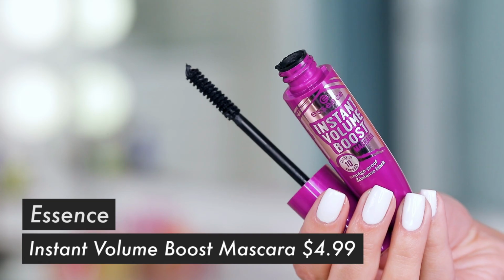It does not matter the weather, the humidity, whatever you are doing, it is just going to be stuck there until you decide that you're done with it and you wash your face. Let's move on to a new mascara that I am so into.